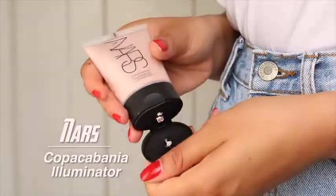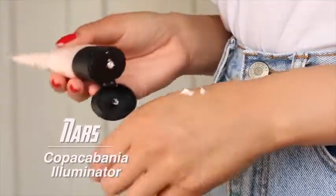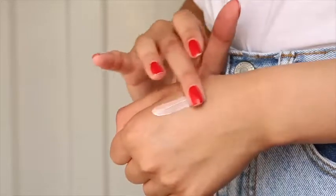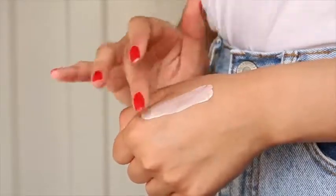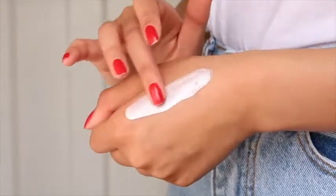Then I used a luminizer by NARS. This is like a pinkish silvery kind of shade and a little bit goes a really long way. So as you can see, it's very, very intense. You need the tiniest bit, but it gives the most amazing glow to your skin.